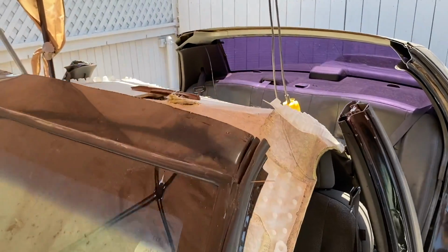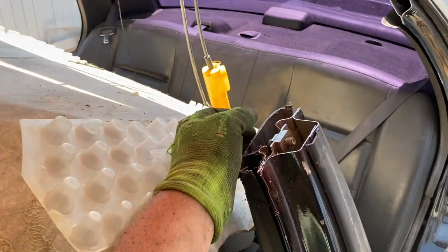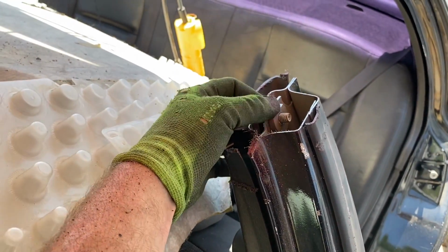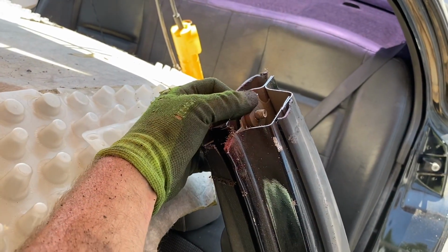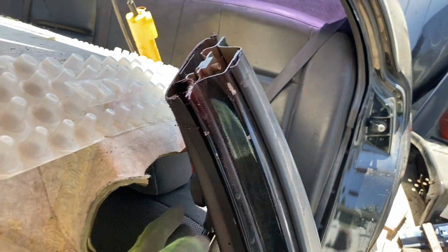That was heavier than I thought. There we go. One semi-convertible. The reason why I leave these so tall is that I just didn't chop through it. This is the adjustable seatbelt mount. So I always leave these in there.